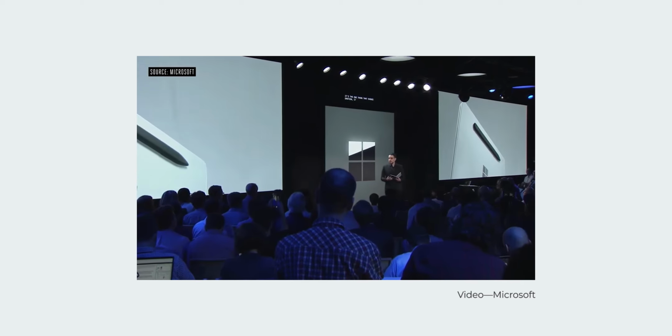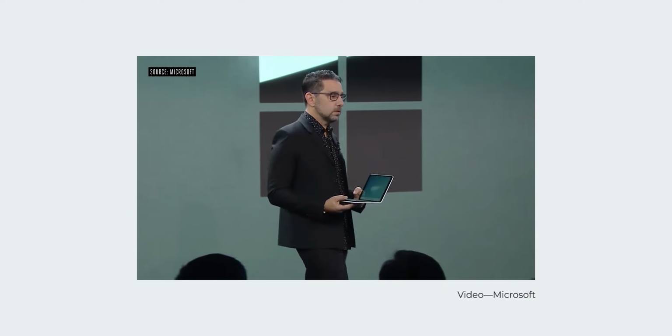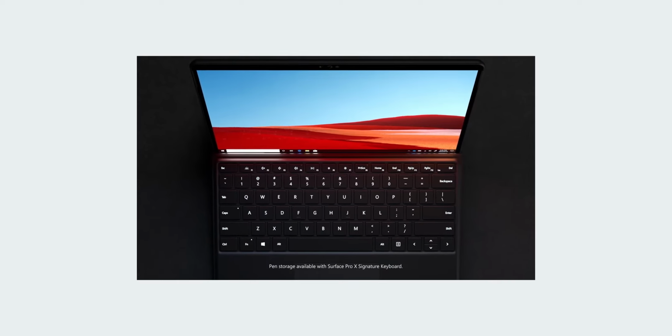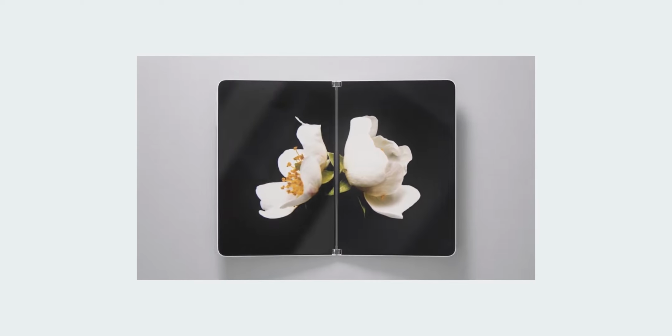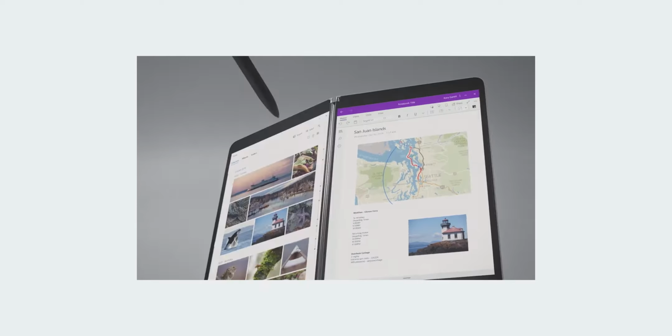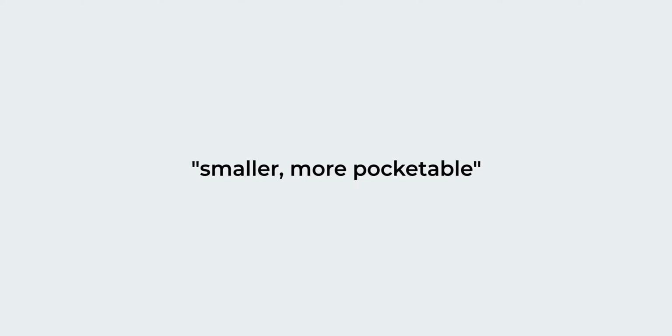Microsoft held their Surface event a few days ago, where they announced incremental updates to their already existing Surface lineup, along with the introduction of some new fellows to the Surface family. Aside from the Surface Pro X, they also introduced two foldable devices: Surface Neo, which is a dual-screen folder-like convertible with 360-degree hinge, and its smaller, more pocketable sibling, Surface Duo.